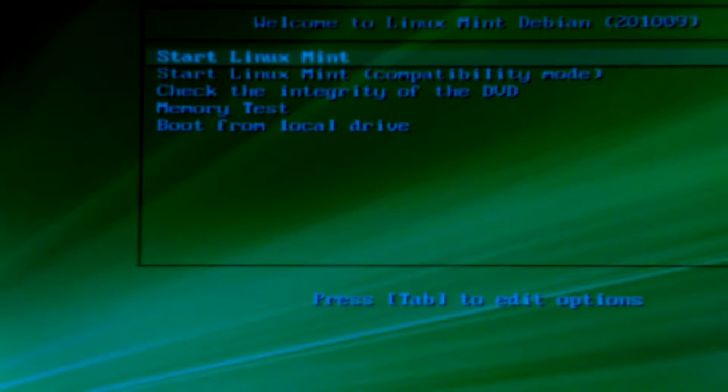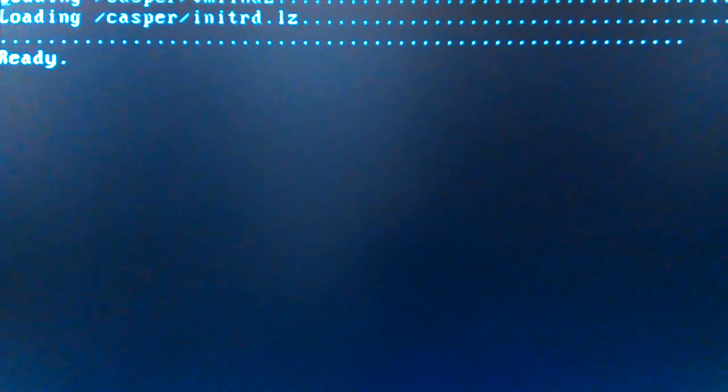It's from 2009, which I believe is when it was made. So let's boot it up. That's the newest one of those I have, I think.